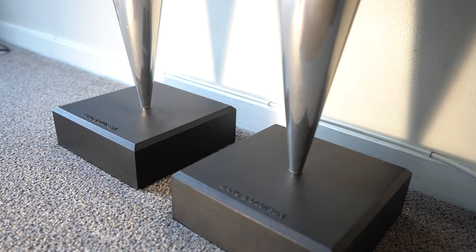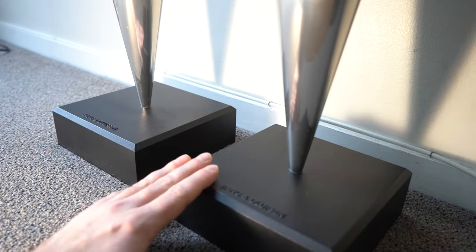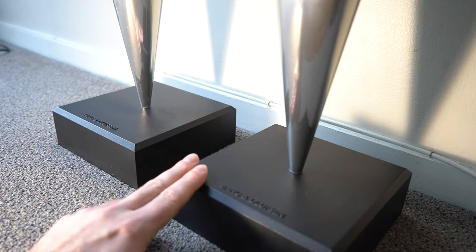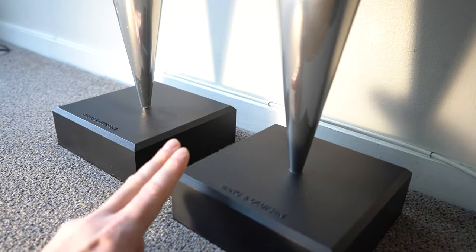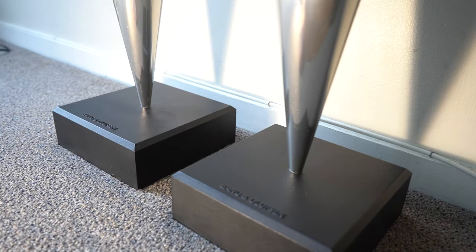The base of a Beolab 8000 speaker is a large, heavy, square slab of steel, which is the only place the Bang & Olufsen logo appears. It needs to be heavy, as it keeps the speaker from tipping over. And they work pretty well. It's not as top-heavy as you might expect.